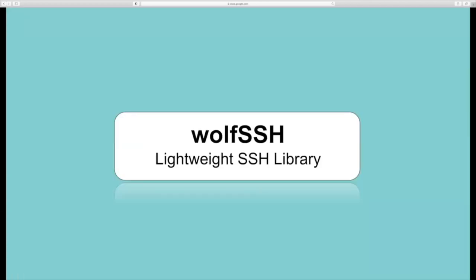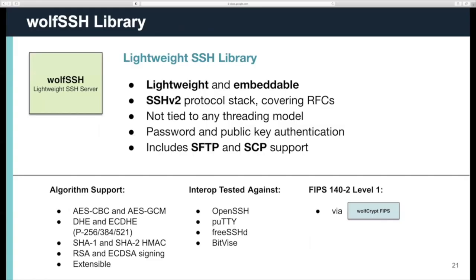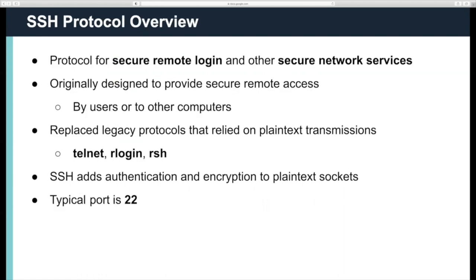So wolfSSH is our SSH client and server. It's lightweight and embeddable. It supports SSHv2, which is covered by the RFCs. It's not tied to any threading model. It supports password or public key-based authentication. It includes support for the secure file transfer protocol and the secure copy protocol. It supports all these algorithms, and it has been interop tested against OpenSSH, PuTTY, FreeSSHD, and Bitvise. And we can support FIPS with it as well.